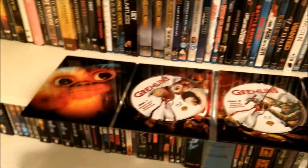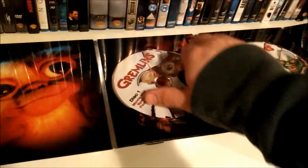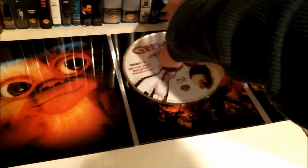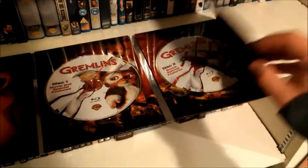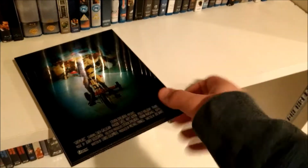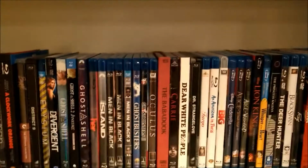This is still one of the sleekest releases for a film that I've ever seen, even though it's a little weird how it doesn't have a traditional disc holder, but nevertheless, this set is gorgeous. It is such a gorgeous set. I don't know if I lost the backing. I probably did lose the backing.